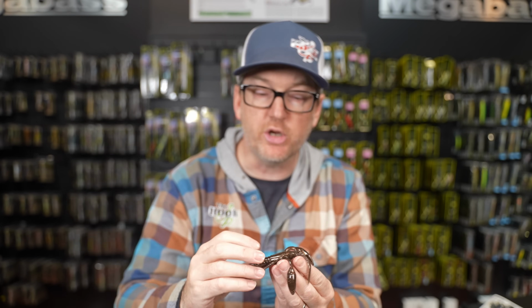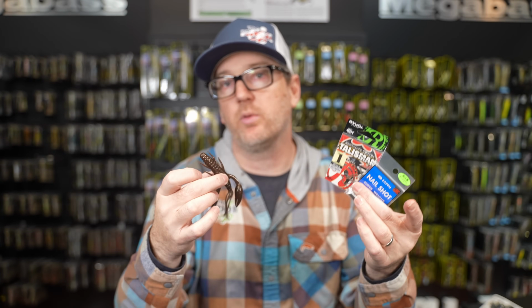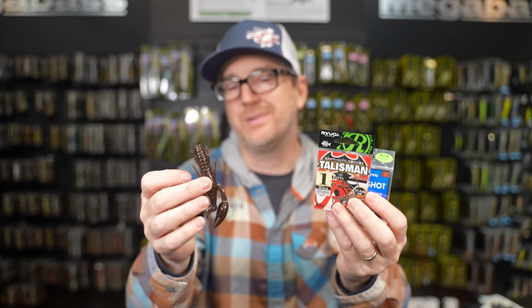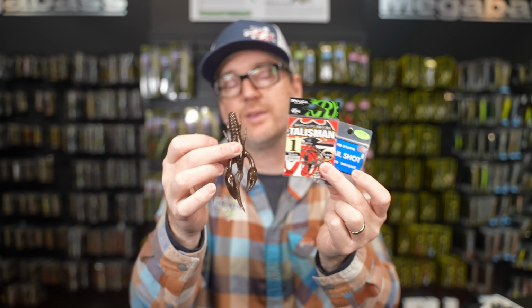Now, you could certainly put this on a jig, drag it around, you could Texas rig it, do whatever. But a technique that's super overlooked is the Neko rig with a craw. Now, Neko rig, I would say, is overlooked, period, in the USA. It's probably the number one finesse technique in Japan, day in and day out. I mean, pretty much everybody lives by the Neko rig. But in the US, nobody really gives it the attention it deserves. And on a small little crawbait like this, it's not something that many fish are going to see, right?